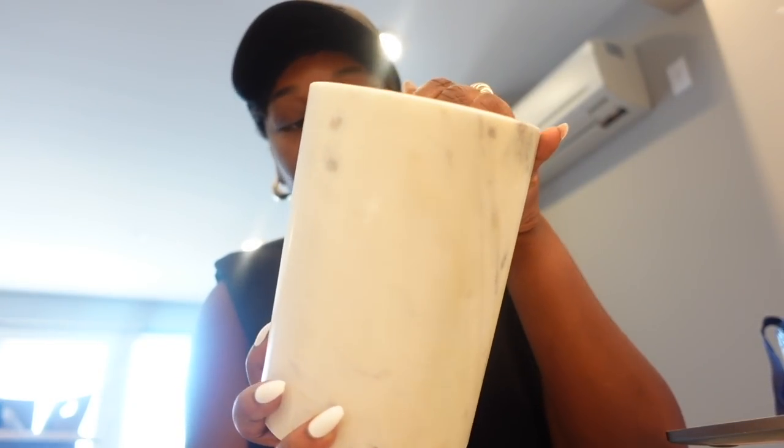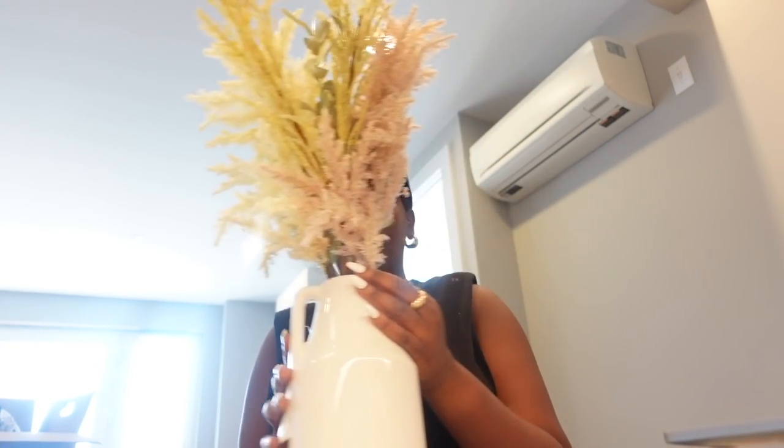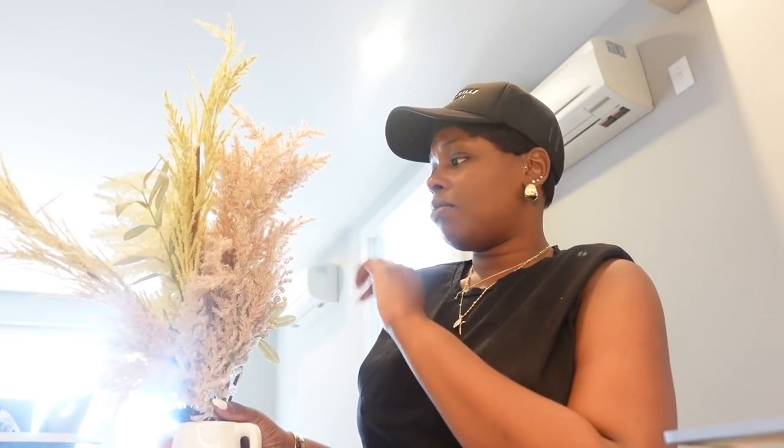So it's only $15, guys. It cannot be that. Now, I also did get a little plant. I never ever get plants like this, but I saw this and I'm like, this is super cute. It's kind of like a grassy, mixy type of thing. I don't know what pampas really looks like, but I'm assuming... no, it's not. Is it? I don't know. But it was really, really pretty, guys. Look at that. And it's a nice white vase.